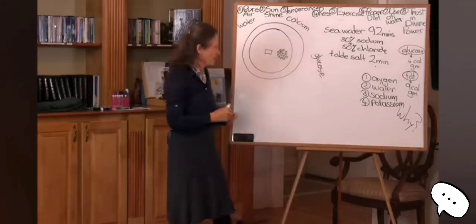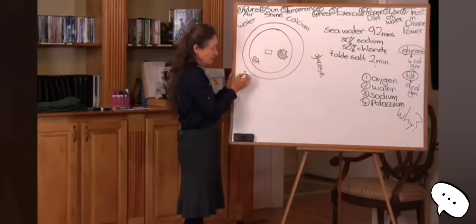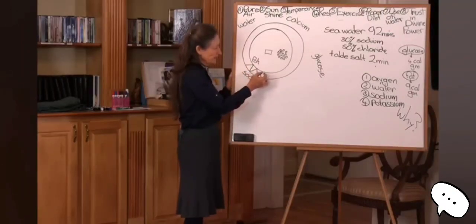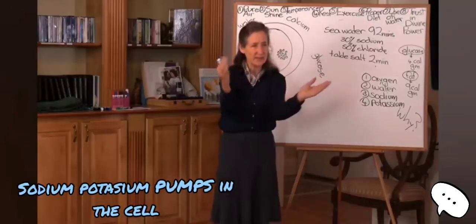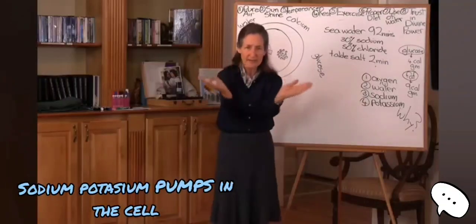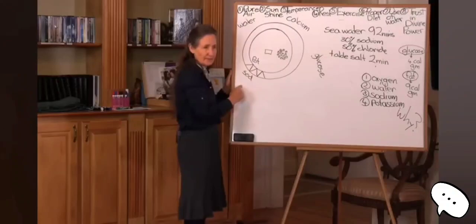The highest concentration of mineral inside the cell is potassium. The highest concentration outside the cell is sodium. And in this bilayered membrane that is around every cell, there are sodium-potassium pumps. And these sodium-potassium pumps are ever going like this, maintaining the balance between potassium and sodium.